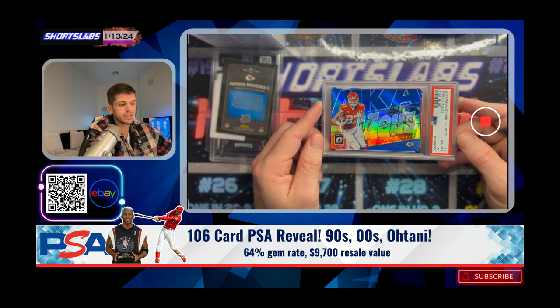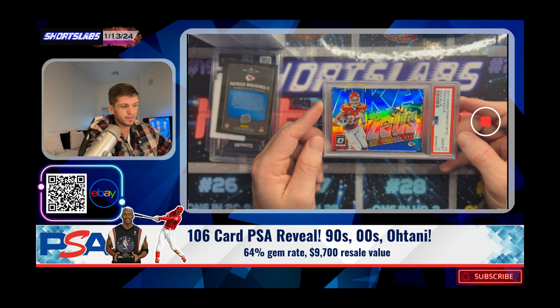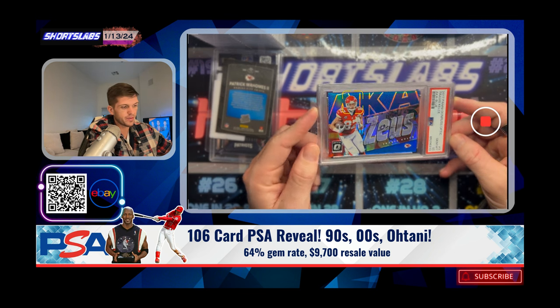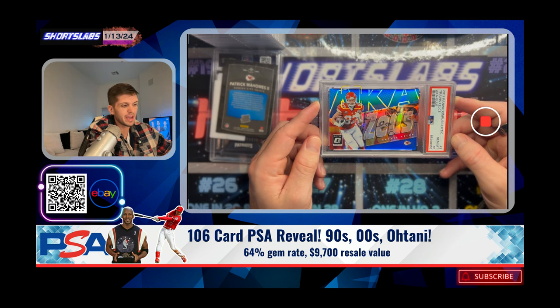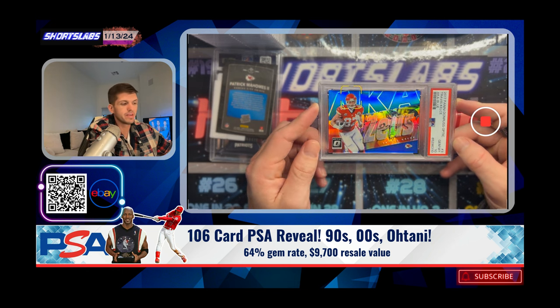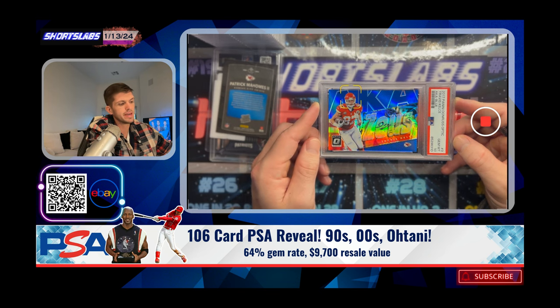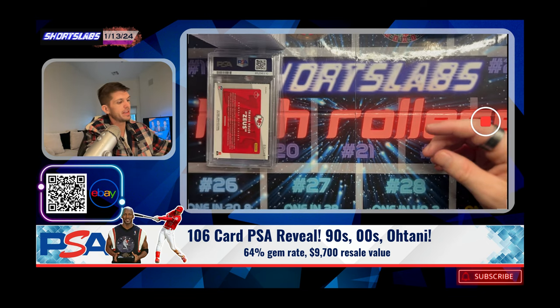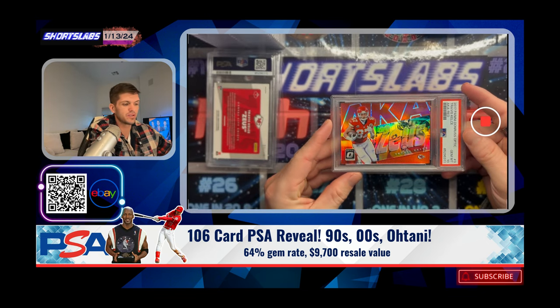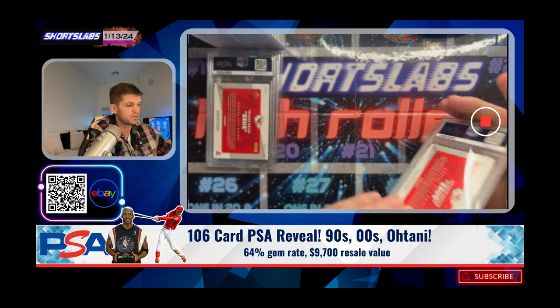Travis Kelce doesn't have a lot of graded stuff out there aside from his rookies, so I thought it would be pretty interesting to go and grade some of his non-rookie stuff. First time venturing out into that. AKA, love that set. Love the Mahomes from this set, so I went ahead and got the Kelces. This is a PSA 10 Zeus, number 149. And then, of course, the matching color, the red, number 99. So those are really nice.